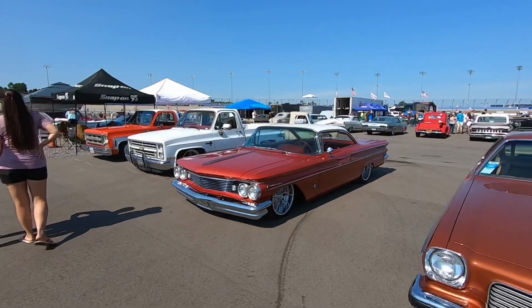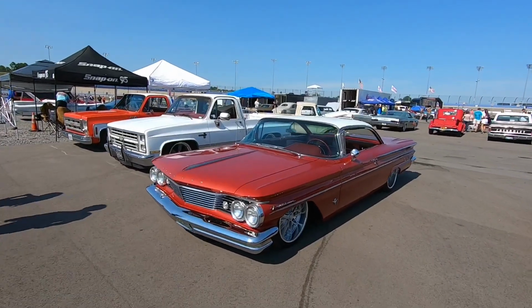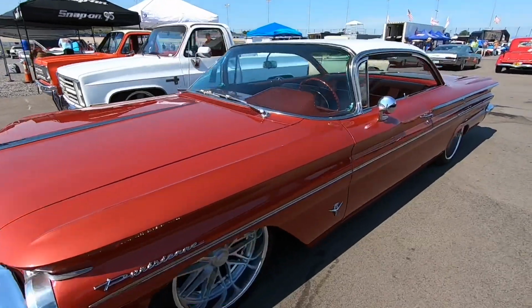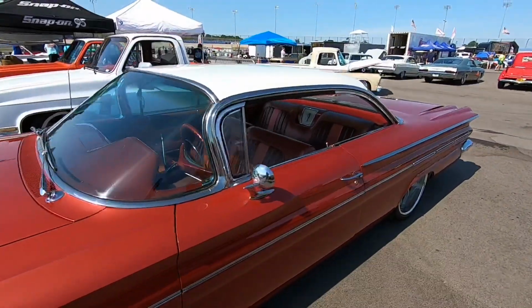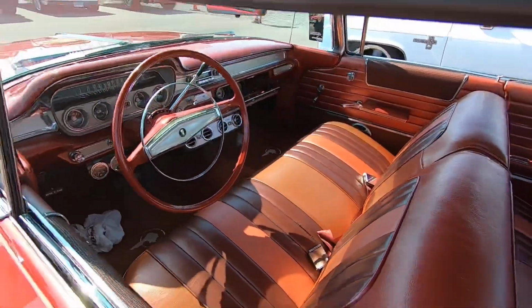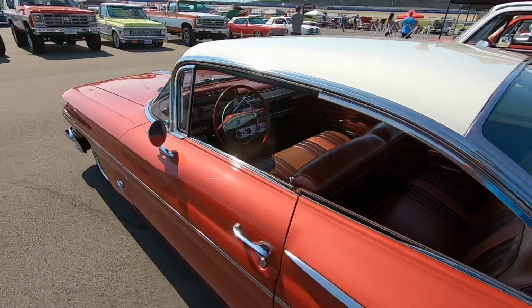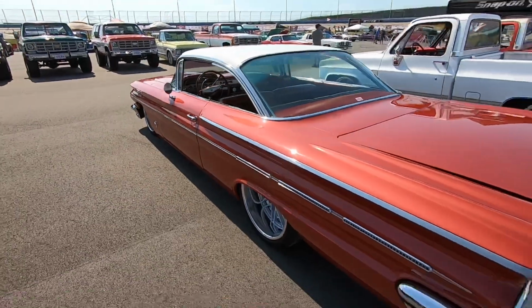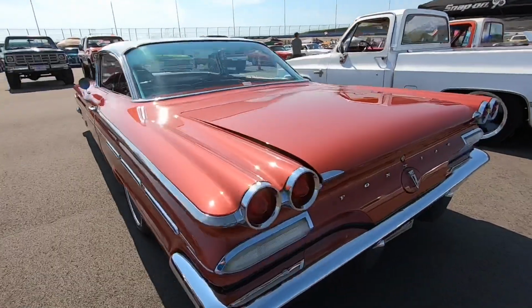What a cruiser, this 1960 Pontiac Parisienne. It is slammed. This thing must be on airbags. One of my favorite things about these cars is the tail lights.